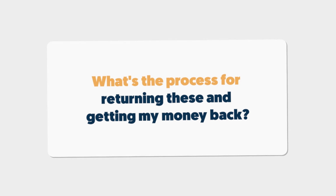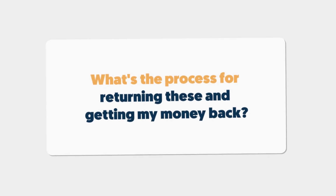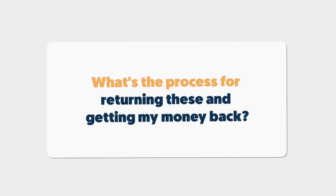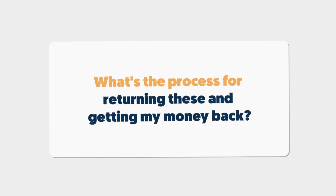So, maybe you want to ask about the process instead of asking for a refund directly. What's the process for returning these and getting my money back? What's the process for returning these? You may get different options: return for a refund, return for an exchange, return for store credit.